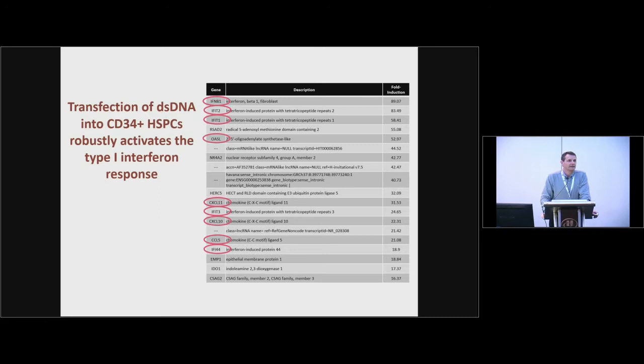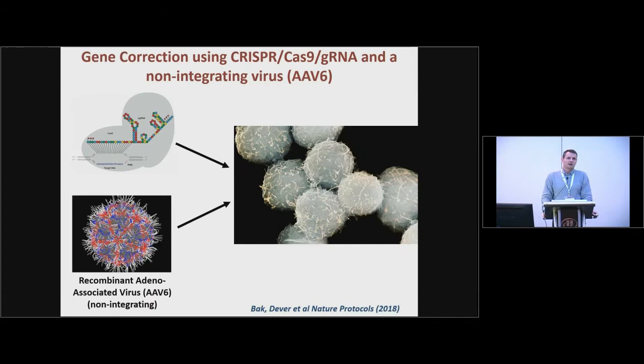So we were robustly turning on this pathway, making these cells sick. They wouldn't divide, they would turn down translation, they do all the things that cells are supposed to do when they feel like they're being invaded by a virus. So through a number of years of work, we and others have come upon the following system as a way of hopefully avoiding this intracellular innate immune response to the delivery of our genome editing reagents.